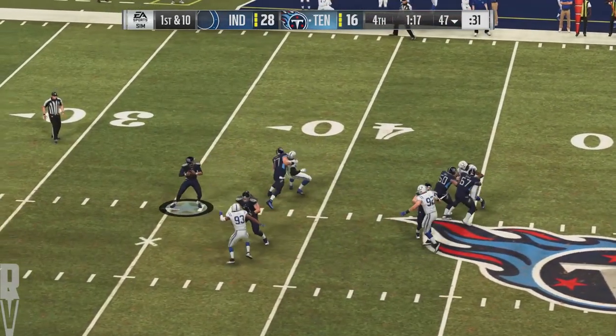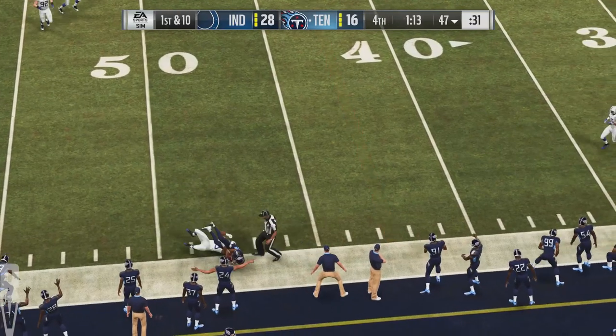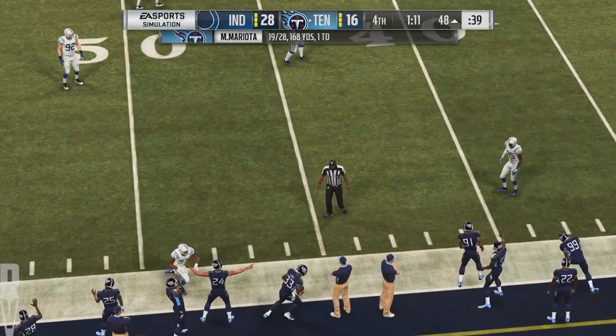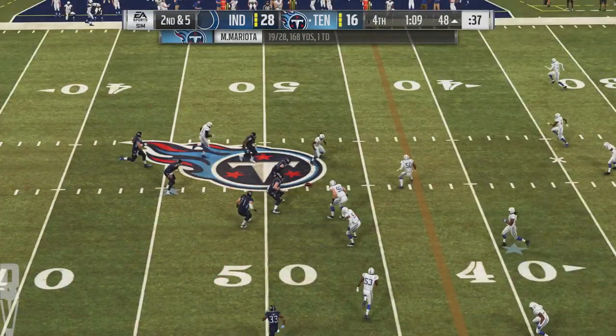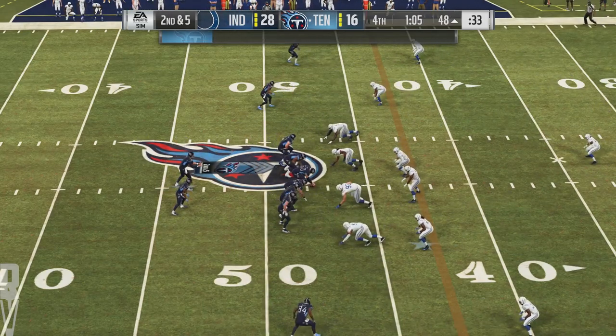First down, Mariota. Finding his safety valve here. That's complete. And he'll be brought down at the 48-yard line. It's a gain of 5, and it's second down.